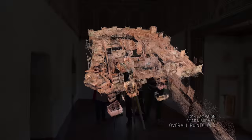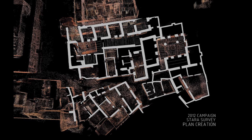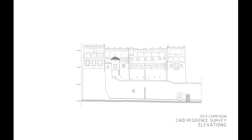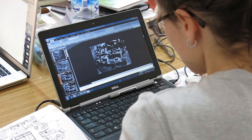The first part of the project included the documentation of the entire complex. Working with Carleton University's Immersive Media Studio, the GCI and CERKAS carried out a comprehensive survey of the various sections of the kasbah. Archival and oral history research was also conducted to understand the use of the site over time.